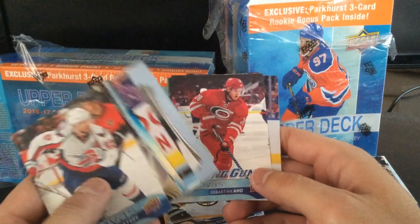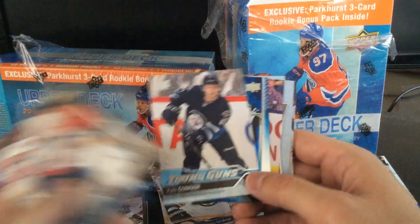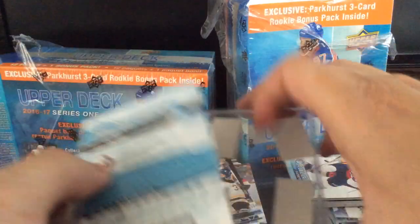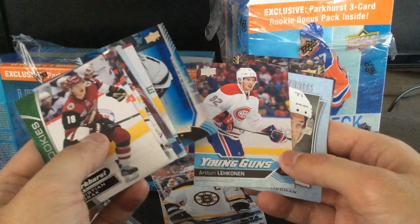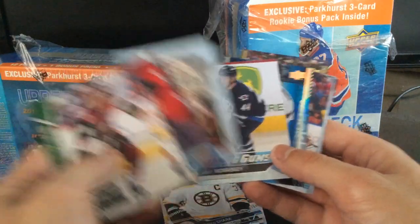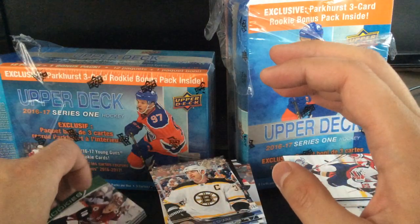Got the Tkachuk and an Aho Canvas Young Guns. Some portraits. We got Kyle Connor Young Guns. If we look at the other box, we got Lehkonen and Morrissey. So I think this turned out, yeah, sure, I didn't get Austin Matthews, but this turned out really, really well.